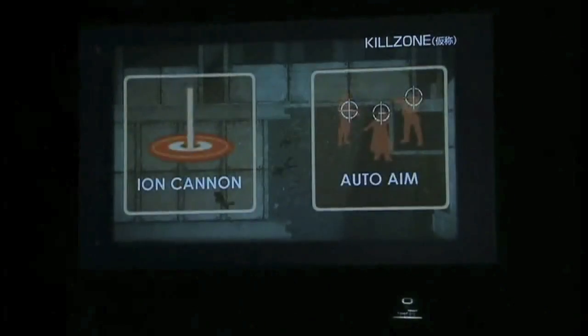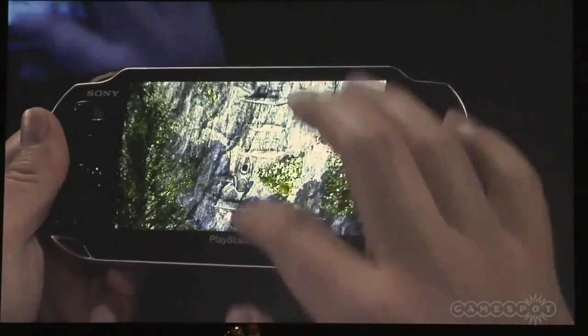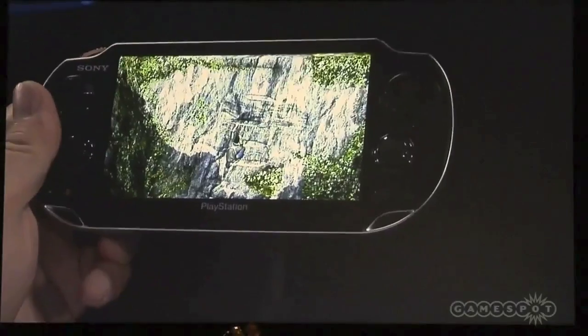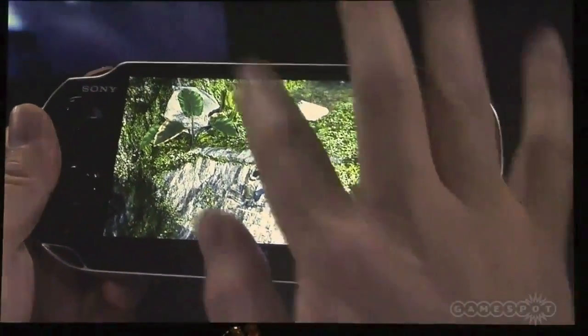Here's a quick example of the front touchscreen being used in the middle of Killzone, where he's going to activate an ion cannon by just touching the screen. Here's a great example of the touchscreen again. As you see, wherever he taps on the screen, Nathan Drake follows that command line, and when you see an enemy, you can actually execute a hit on them.